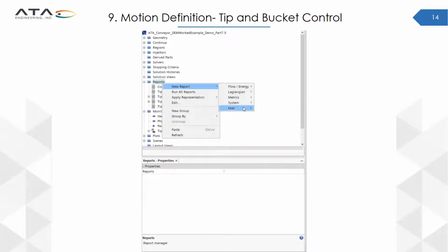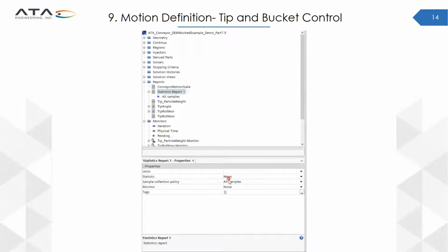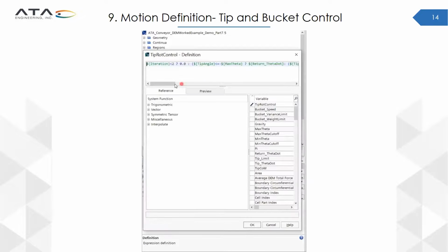And then I can set up a monitor on that particle weight, and then take a moving mean, because otherwise you end up with spikes in the weight as the particles hit. But once you average that over a little bit of time, then you get a weight. So now I create an expression and I basically say, okay, if the weight gets above a certain amount, let's tip our bucket, tip the tip.